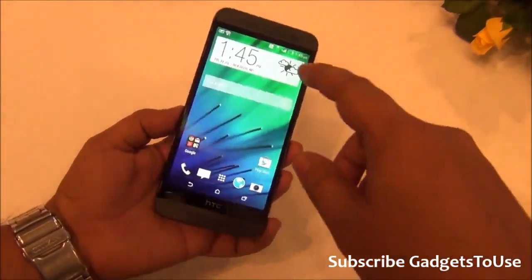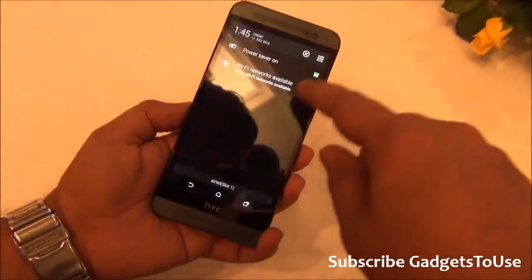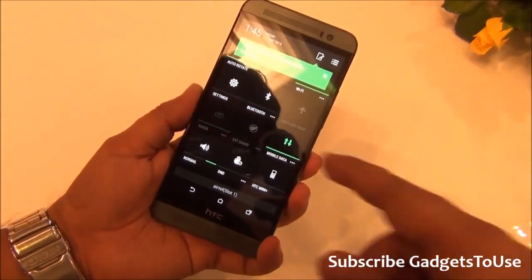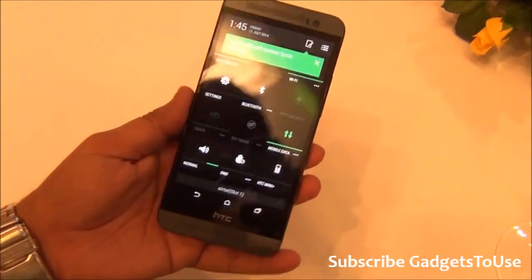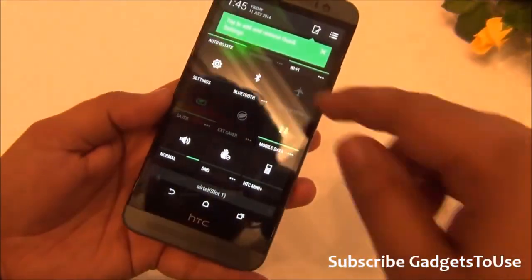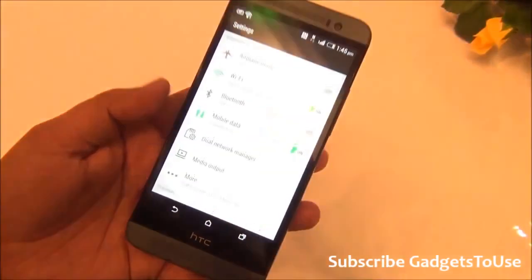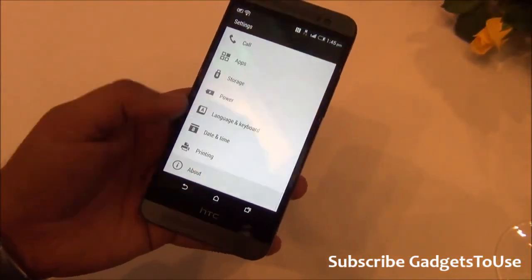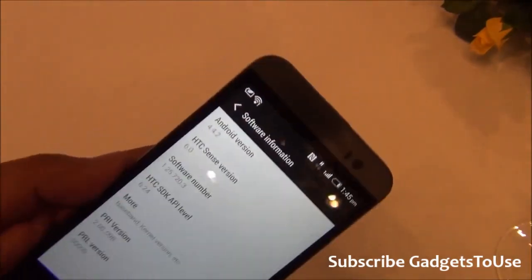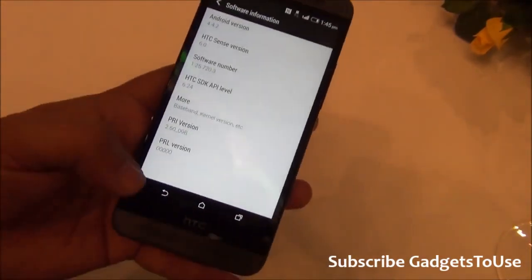Let's take a look at the UI of the phone. It is running HTC Sense UI, and you have all these toggles over there for the settings. You do have an extreme power saving mode as well on this device. As you can see, you can turn on the extreme power saving mode in case you would like to. And I can go into the settings and show you some of the details of the device. The version of Android which comes pre-installed on this one is KitKat 4.4.2, which is good.